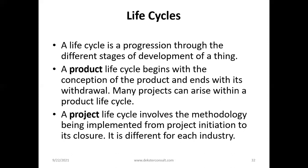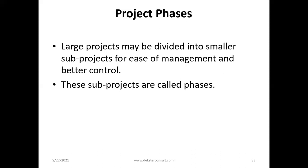A life cycle is a progression through the different stages of development. So we could have a product life cycle, which begins with the conception of the product and ends with its withdrawal. We could have several projects arising within one product life cycle. But a project life cycle involves the methodology, the approach being implemented from project initiation to its closure, and every industry may come up with a different methodology for its project life cycle.